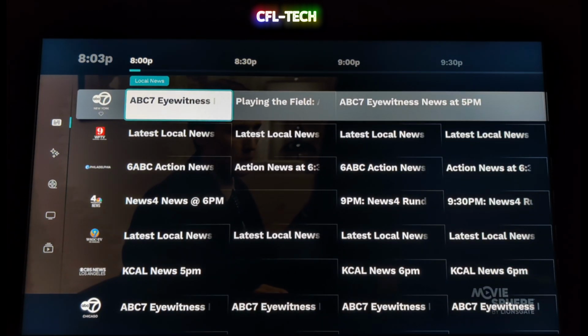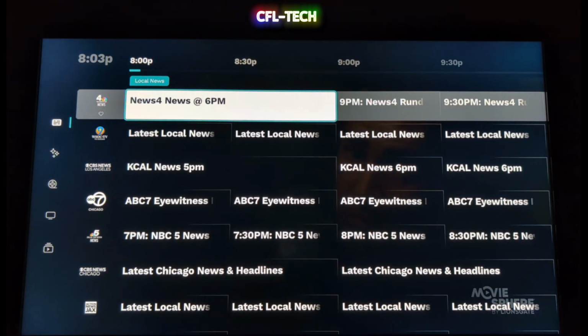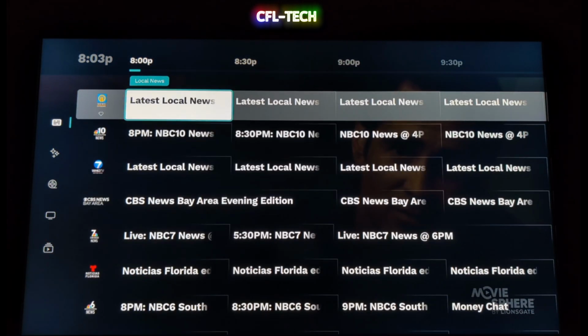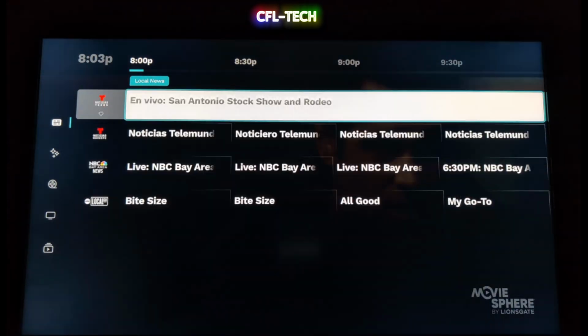You have ABC 7 New York. WFTV, looks like that's Central Florida. You have Philadelphia as well, ABC. You have NBC there as well for Washington, D.C. Look at all these news channels. It's great. So it's good to have a lot of coverage around the country on here. Look at this. It goes on and on and on. So very nice. And I got a good mix of different news channels on here.